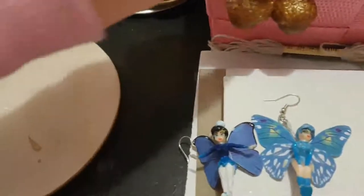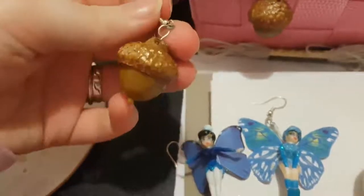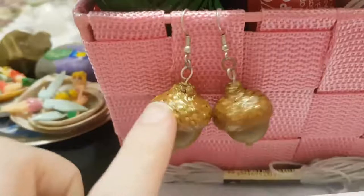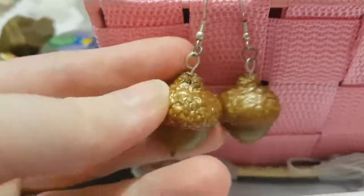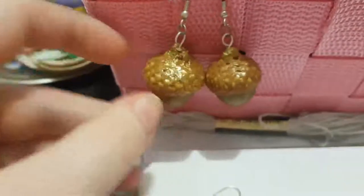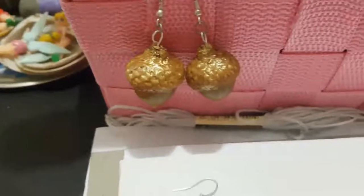Oh, and I made these ones. Look at the chubby little acorn. They're so cute and so chubby. Real acorn. And I just took the cap off and I stabbed a hole in it and put the metal thing through there and then I glued the little acorn back in. They're so cute and so chubby. So cute.